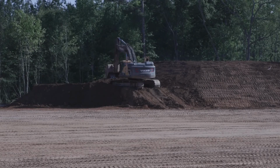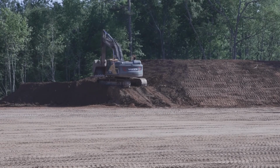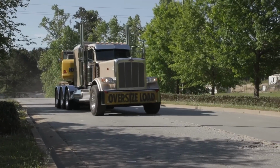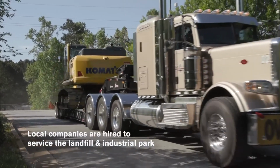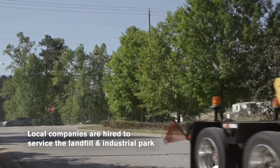Of course, they had to have infrastructure, so we ran a sewer line all the way from Hogansville all the way to the industrial park. Set a couple lift stations, and then ran a water line all the way to the site too. Many local companies provide ongoing services for the landfill and the industrial park.